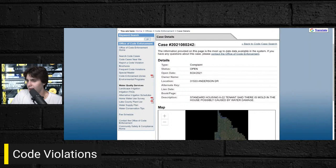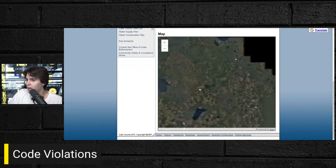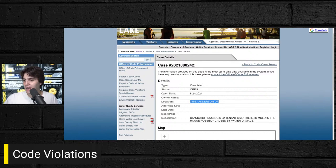Look how easy this is. Standard housing. Tenant said there's mold in the house, possibly caused by water. There's water damage in this property. Come on. There's water damage. Does it get easier than this? Look, let me show you. They literally complained about water damage. Come on.